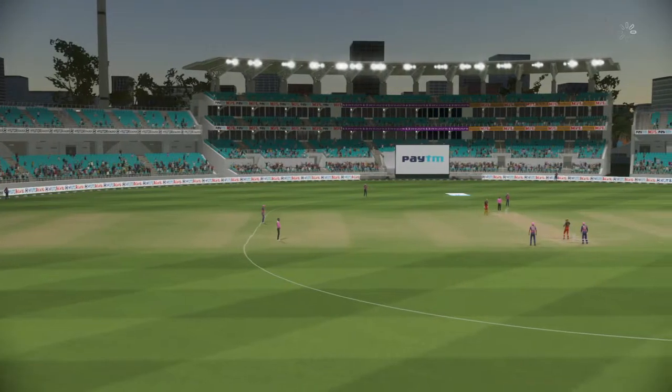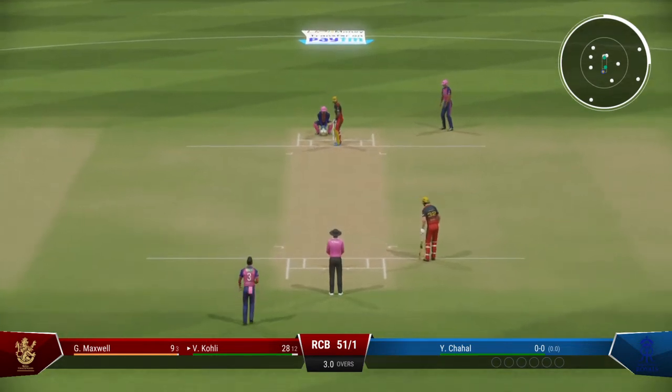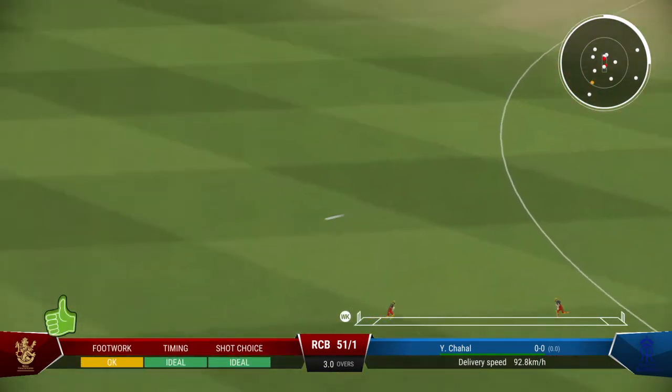Brilliant shot. Questions will begin to be asked. Should the captain make a change? A big over, that one. Too many loose deliveries. The right armer is coming on to bowl from the south end.